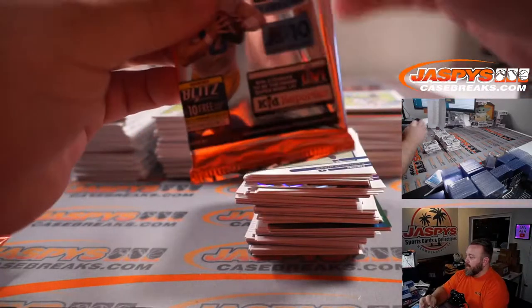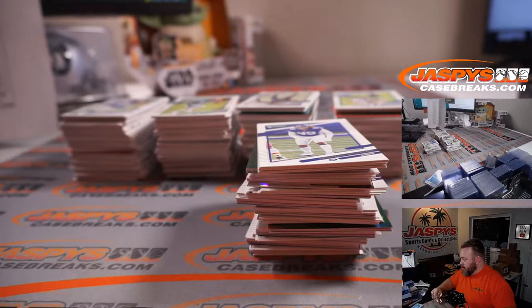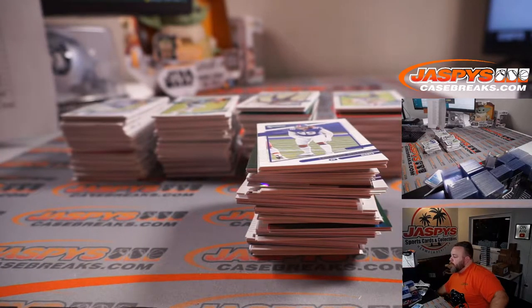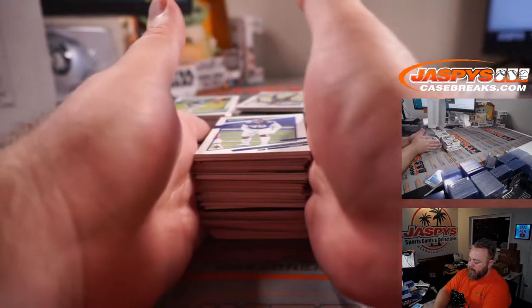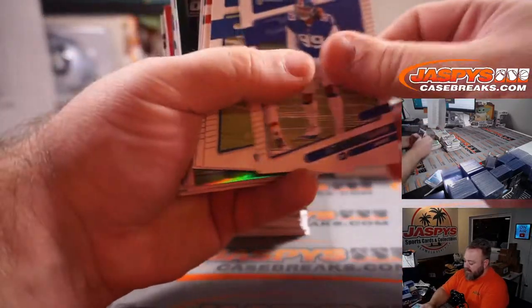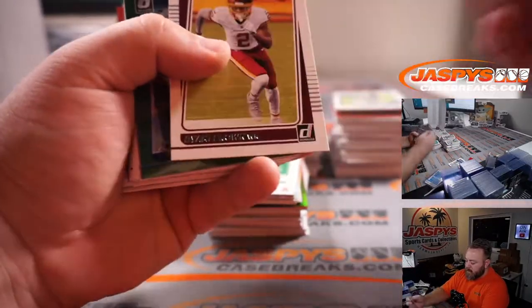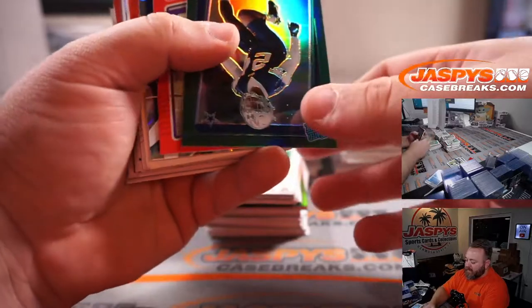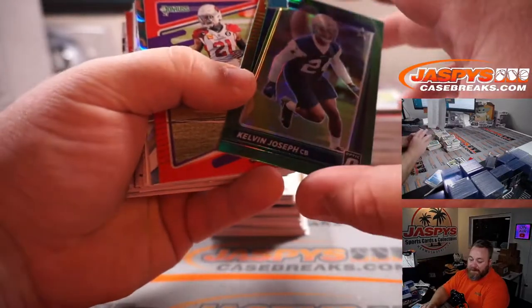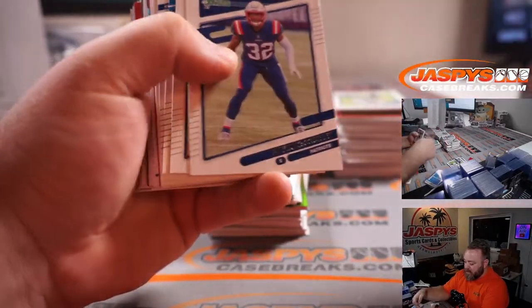Go. Final pack. Good luck, everybody. Second half of the break. You got Kelvin Joseph, optic-rated rookie for the Cowboys. Travis Melberg to get us started.